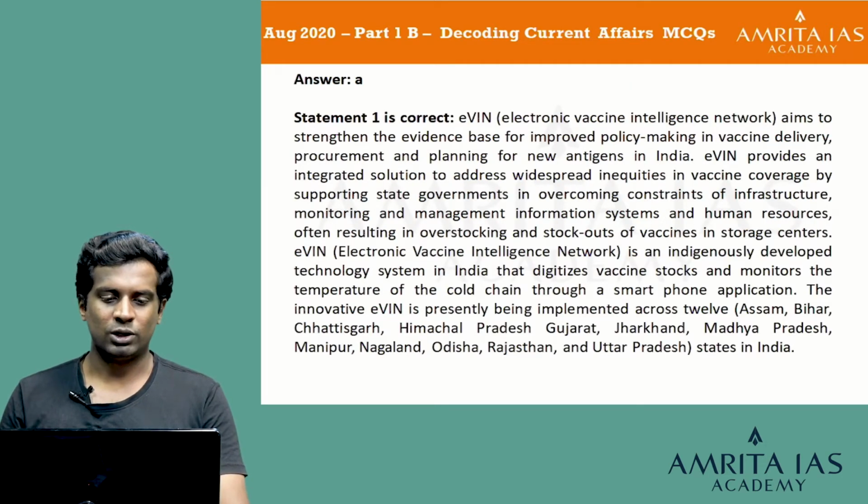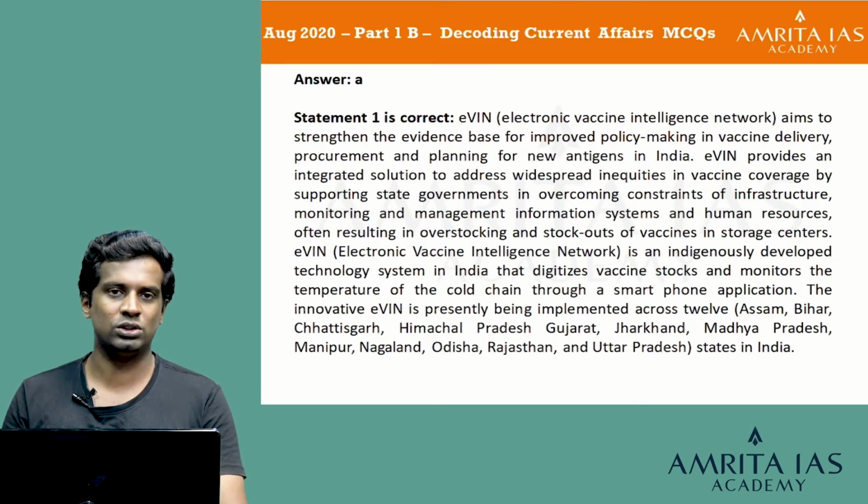The answer is A. Statement 1 is correct because EVIN aims to strengthen the evidence base for improved policy making in vaccine delivery, procurement and planning for new antigens in India, and it provides an integrated solution to address widespread inequities in vaccine coverage by supporting state governments in overcoming the constraints of infrastructure, monitoring and management information systems and human resources, which often results in overstocking and stockouts of vaccine storage centers. So EVIN is actually an indigenously developed technology system that digitizes vaccine stocks and monitors the temperature of the cold chain through a smartphone application, and this is presently being implemented across 12 states, that is Assam, Bihar, Chhattisgarh, Himachal Pradesh, Gujarat, Jharkhand, Madhya Pradesh, Manipur, Nagaland, Odisha, Rajasthan and Uttar Pradesh in India.